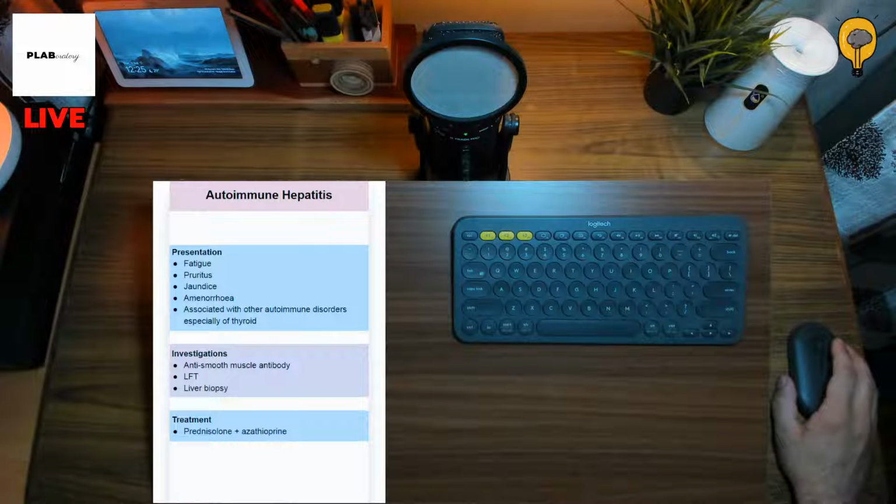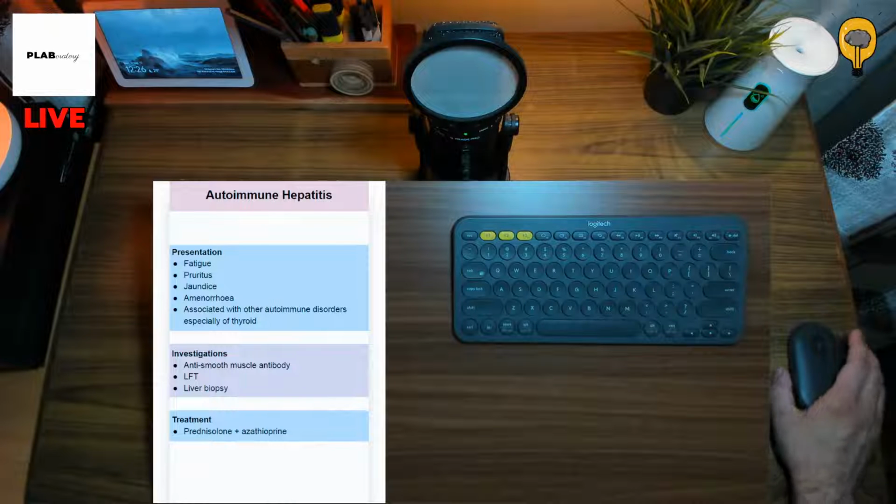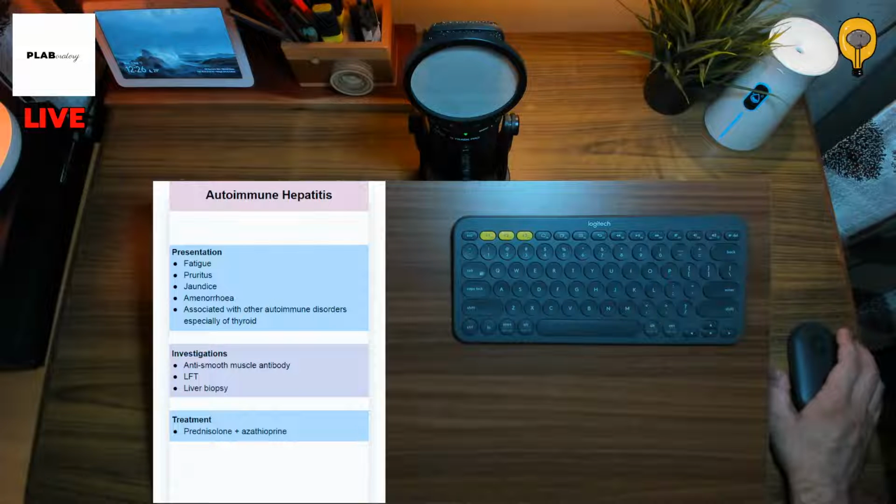So, again, pruritus or itching, nail scratch marks on the abdomen and limbs. Fever may or may not be present. Prodromal symptoms such as myalgia and arthralgia lasting for 2 to 3 days. Icteric phase: dark urine, pale stools, jaundice, abdominal pain, and tender hepatosplenomegaly. These are the features of hepatitis A.